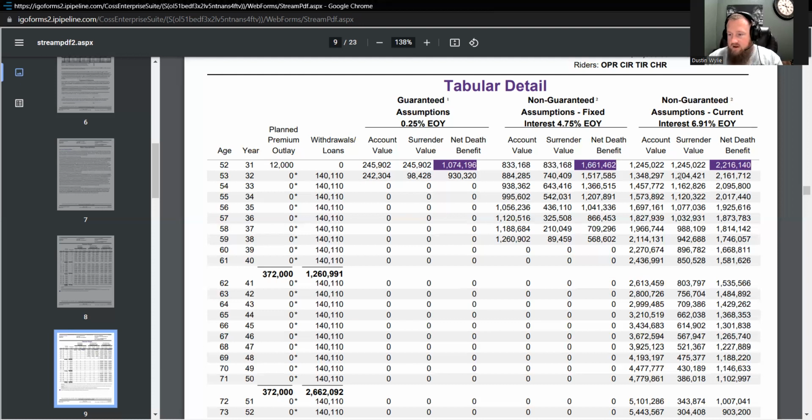And you notice here the surrender value is the same as the account value, because after about year 15, the surrender value is gone, which means however much money you put in, you could cancel the policy that day and take that money out, but it becomes taxable. As long as you leave it in the policy and the policy stays in force, it's not taxable.